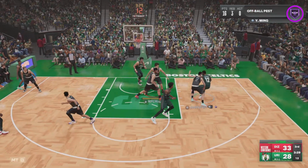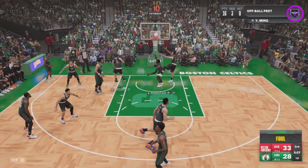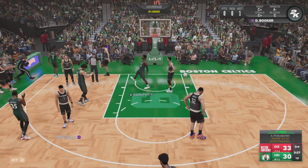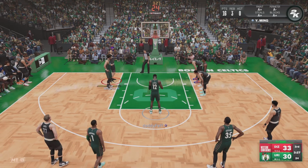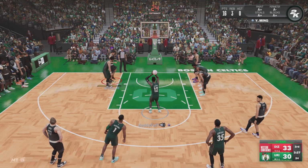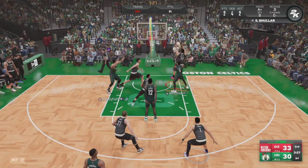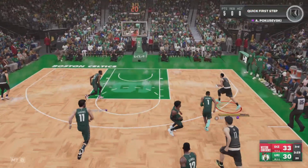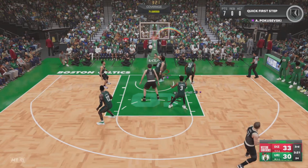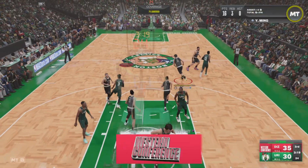Bamba with it. And it's good. Fought through contact, hit the shot, and will go to the line. Alexei Pokuševski, second personal foul, first team foul. The free throw off the mark from Bamba. Pokuševski in the post. The shot is good.